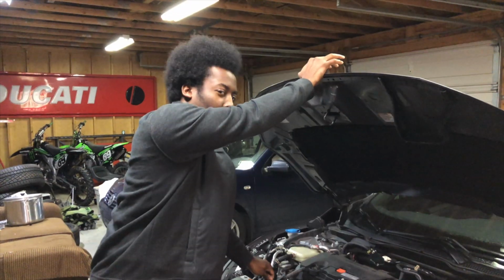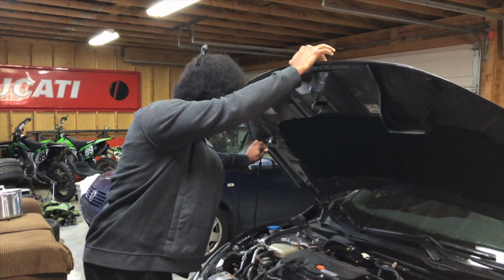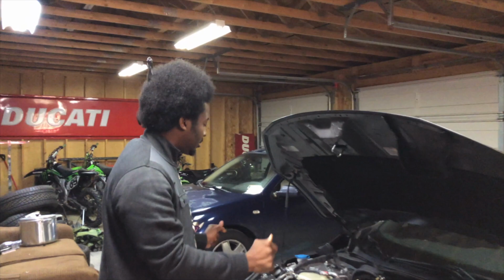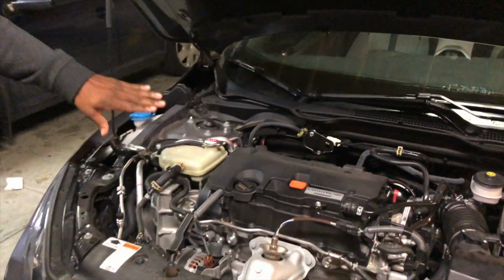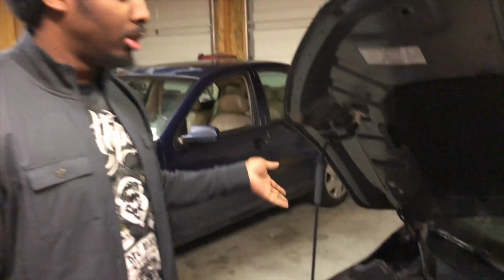Right. Hood's open. Put the secondary dipstick into the top of the hood to hold it up. Like so. This is the car. You gotta get the Hemis here. The nitrous is underneath there somewhere. You got the turbo boosters in the back, so obviously you ain't gonna see none of that up here.